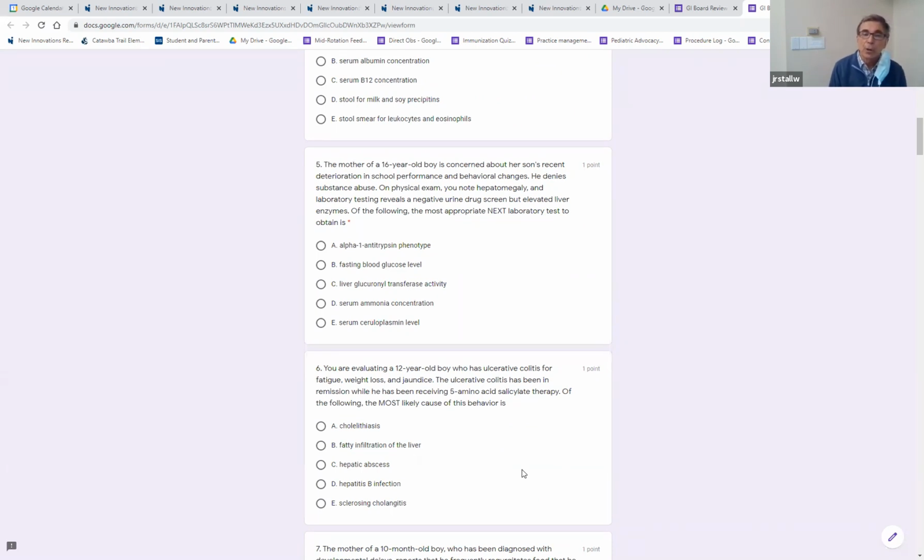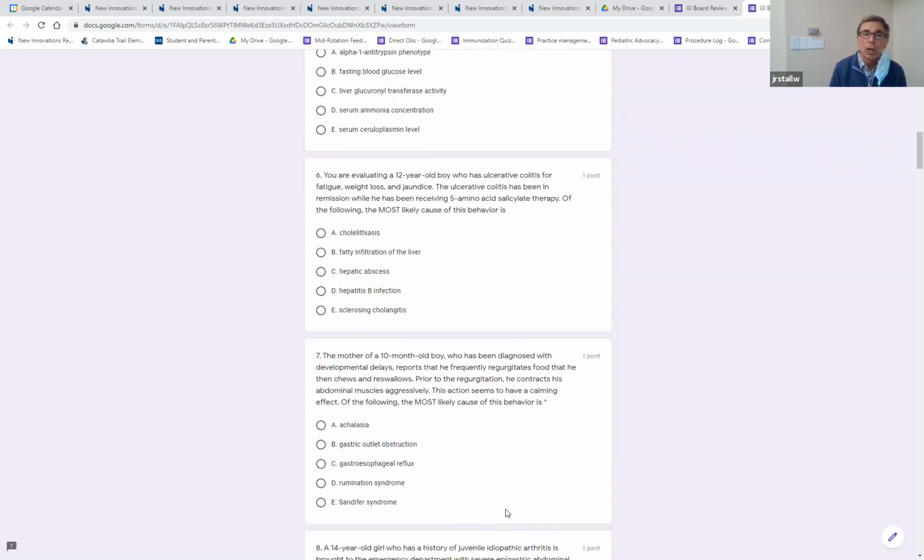Number 6, 12-year-old with UC. Well, you just have to know what is the most likely problem in any patient with UC. It's sclerosing cholangitis. That's what they get. And of course, they set you up with that question because of the jaundice. So that's the trick, that you're having sclerosing cholangitis, you're getting jaundice from an outflow tract problem of the liver, right? So that should be a direct hyperbilirubinemia if it comes to that, as opposed to an indirect, but they don't ask you that. Just throw that in for free, okay?